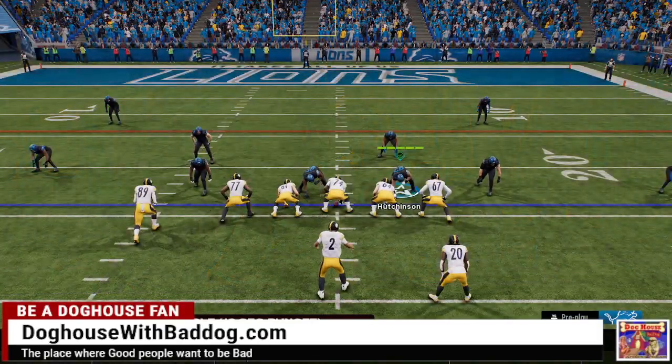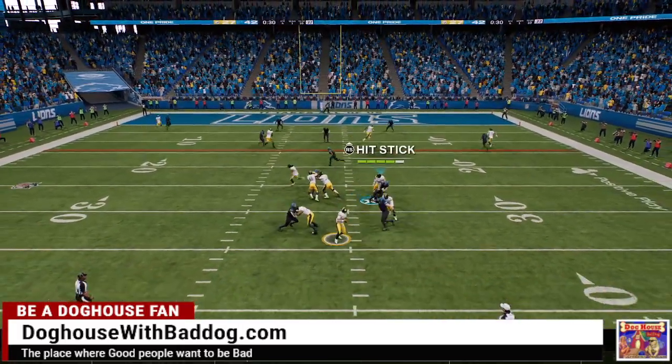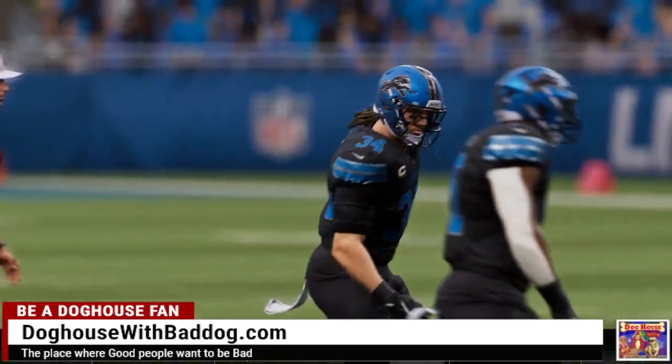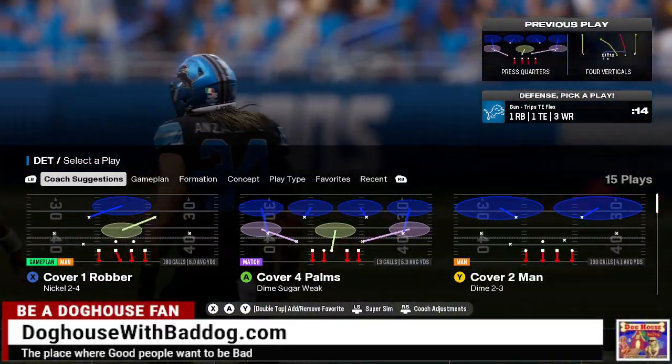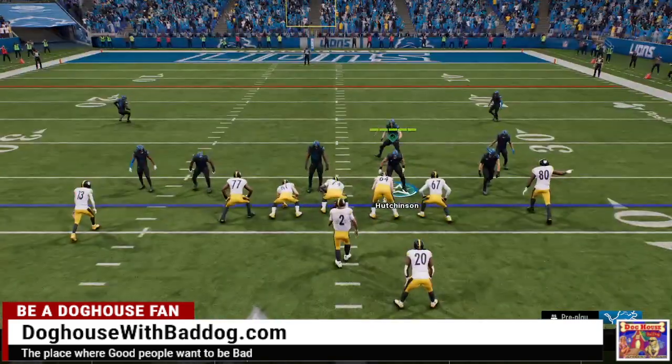They need to score, and score quick. 1 timeout remaining. Final minute, 1st and 10. Under pressure, and he will go down. Sacked back at the 38. They'll come up now on 2nd down.